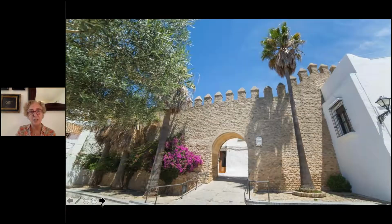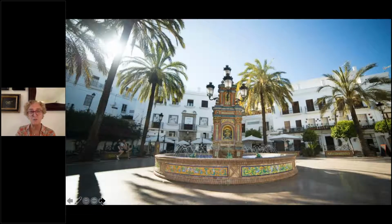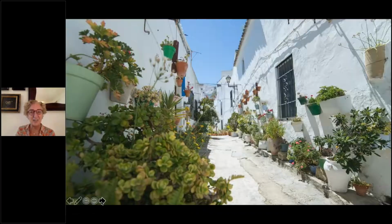So very old walls that in many occasions, like this one, were built by the Arabs. They were defensive walls by the Arabs that we inherited and kept for our own safety. Beautiful square, as you see, tiles all over, palm trees. So when you see the palm trees, you may think of Morocco. When you see the tiles, you may think of Portugal. We are a little bit of all the people that surround us and all the people that have traveled to our land. So, you see a lot of pots with flowers.